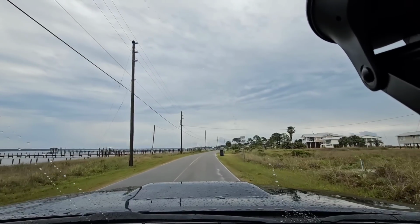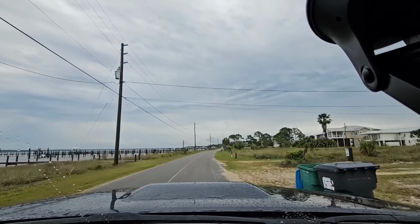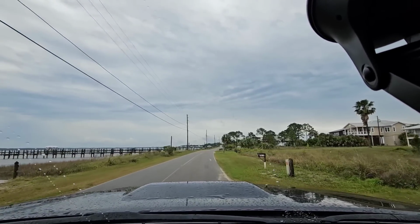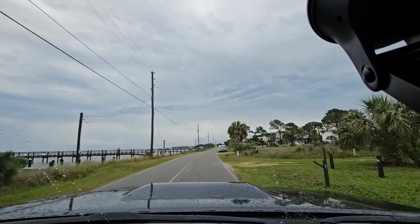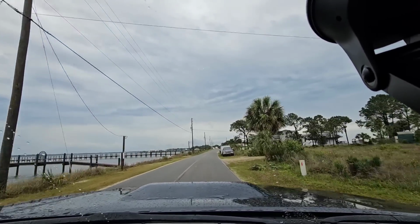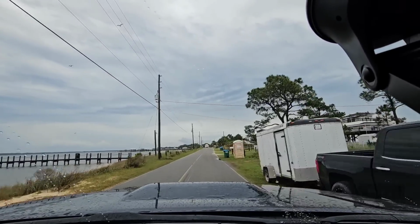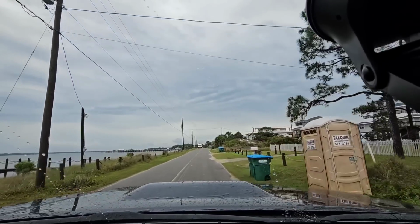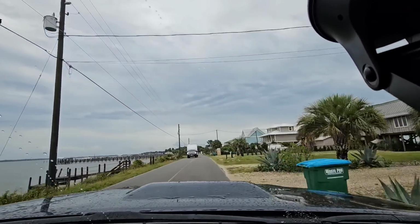If you notice there, the house on the left looks like it had a fire. One of these houses over there is only elevated like 2 feet, while the neighbor's house is over a story off the ground. Another house for sale right there.